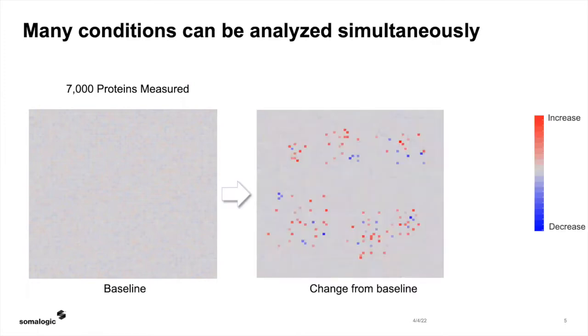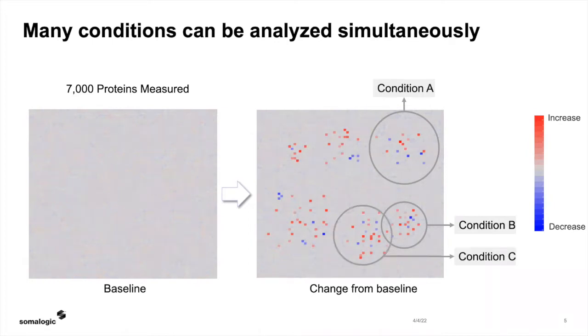So one example, just a visual if you want: we measure 7,000 proteins in some baseline state. If you click to the next, then we measure the same group of proteins after something has changed. There's been some kind of a perturbation. And then the various proteins that we measure can be grouped into categories. If you can click to the next one, and the next one, please, they indicate the various conditions that you can measure. So these we call SomaSignal tests. We go to the next slide now, please.